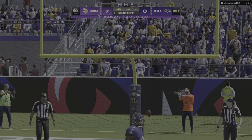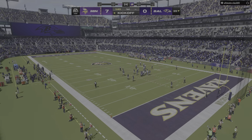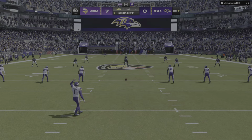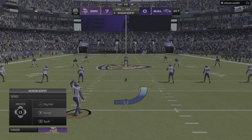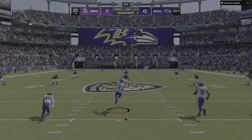Joseph connects on the extra point. And it's now a 7-0 game. Vikings 7, Ravens 0. Joseph to kick off for Minnesota. Now Joseph tees it up to kick off following the touchdown.